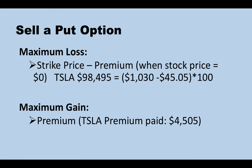Then what is your maximum gain? Maximum gain will be only the premium. When the stock price goes up as you predicted, no buyer would want to sell you the stock at the lower strike price. They will not exercise the option, and you keep the entire premium. So your maximum gain is the premium. When you sell a put option, now you know the maximum you can make and the maximum you can lose. When you know the gain and the loss, you know the risk you are in.